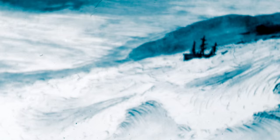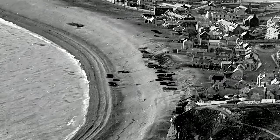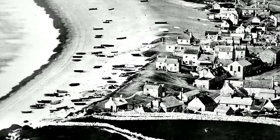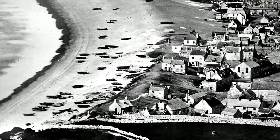Chesil folk were well prepared for normal sea flooding every few years. They learned to sweep up and carry on. After all, the beach was their home and provided their livelihood. However, really ferocious storms did strike terror into the hardy residents. I'll quote from a few contemporary accounts of notable floods.